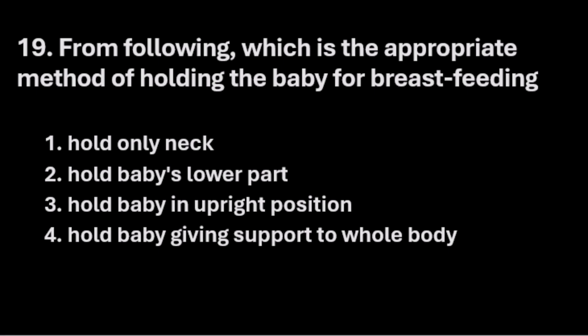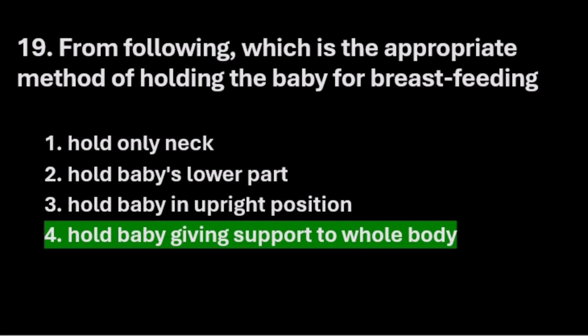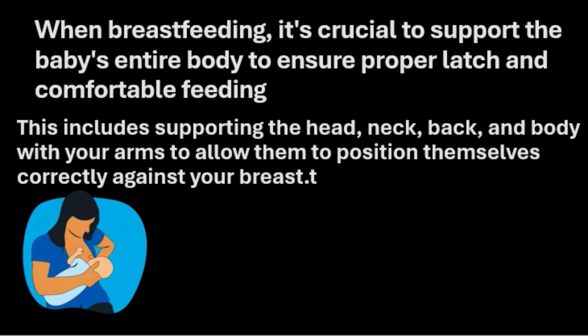Let us see the right answer. The right answer is hold baby giving support to the whole body. When breastfeeding, it is crucial to support the baby's entire body to ensure proper latch and comfortable feeding. This includes supporting the head, neck, back, and body with your arms to allow them to position themselves correctly against your breast. See the position here.